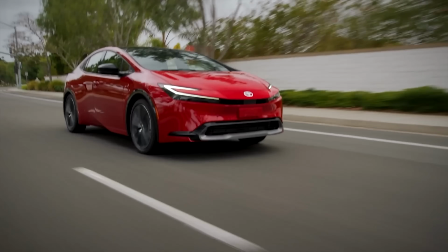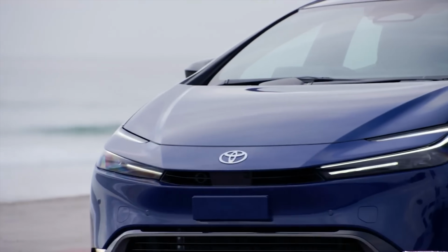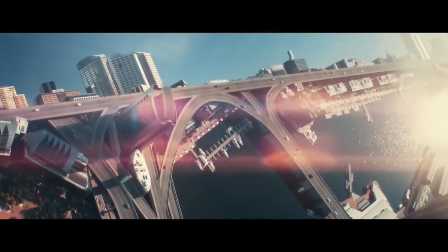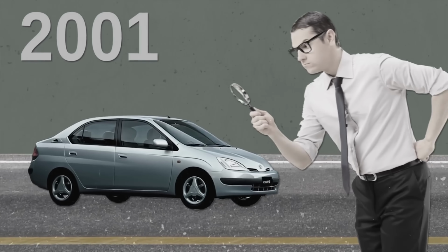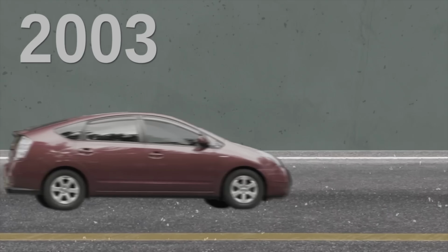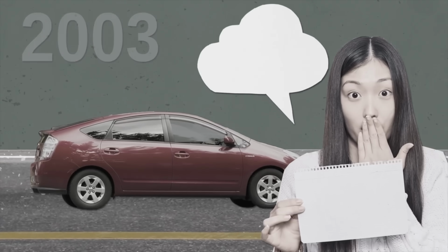This is Toyota's latest model of the hybrid they've been selling since 2001. In fact, the Prius was the world's first mass-produced hybrid car. Toyota sold some 15 million Priuses globally. When the Prius first came out, it was a small four-door sedan. Then, around 2003 or so, Toyota redesigned it as a hatchback shape, and it's been that shape ever since.